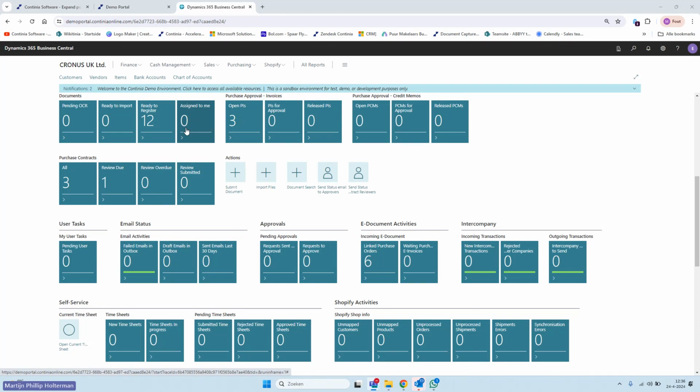You will create an email address, invoices@yourcompany.name.ie. You ask the vendors to send the invoices to that email address. Document Capture monitors that email box and downloads them directly into Business Central for you without you having to touch a button. We will be able to process PDF files and we can process XML files.